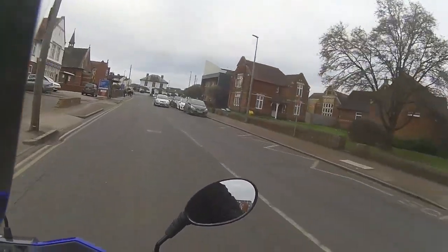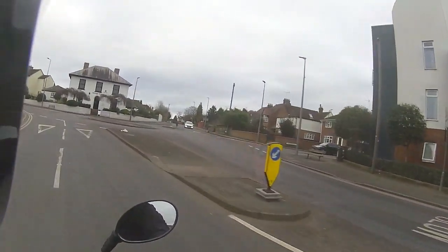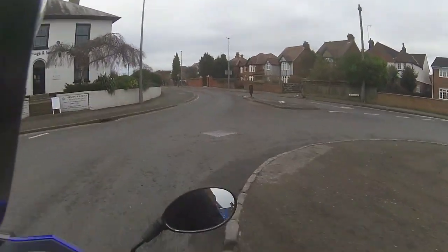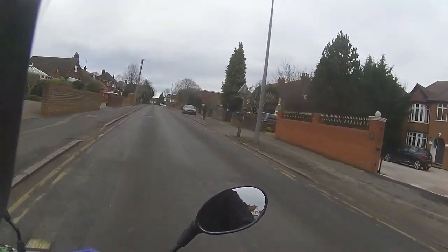A lot of the dual carriageways are 70 mile an hour, but it's the only way you're going to get around Milton Keynes, and there's two lanes. If you're doing 30, people can go round you. What's the problem, people? Stop whinging. Or in the words of Arnie Schwarzenegger, stop whining. It's my best impression of Arnie.